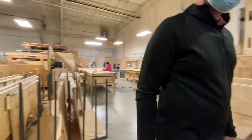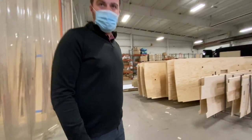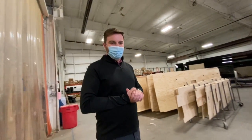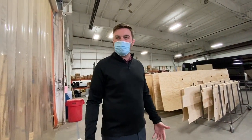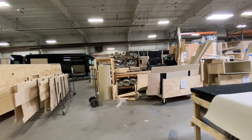I try to keep folks up to date on what's going on with the RV industry. And right now, things are just on fire and exploding. So how many did you guys build last year, and how many are you building this year? Well, actually, they're going to be about the same. The previous year we did probably about 800 units. Last year we did 1,200. So a 50 percent increase. That's amazing. We wish we could get to 2,000, which is the goal once the chassis situation comes down.